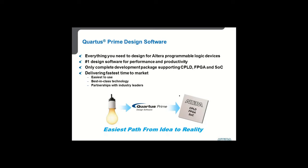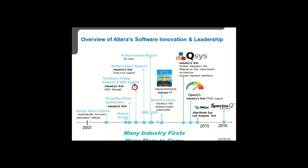So the goal of such a tool, obviously, is to make sure that you go to market as fast as possible. It's meant to be easy to use, so we have very easy to use graphical user interfaces, and we always partner with other industry leaders, whether it's Real Intent or any other EDA partner. We make sure that we offer the best-in-class solution together. So one thing to remember is that this is the easiest path from idea to reality, and that's what we call Quartus Prime.